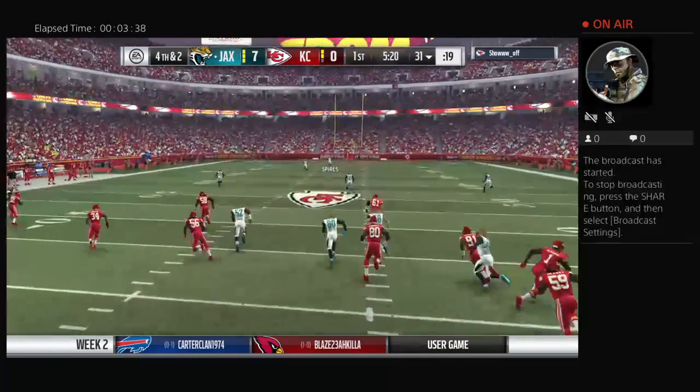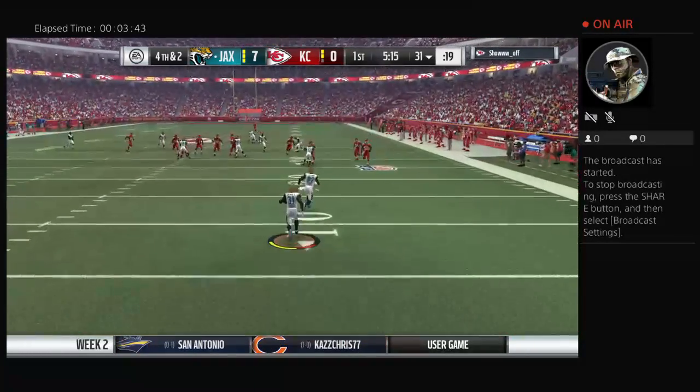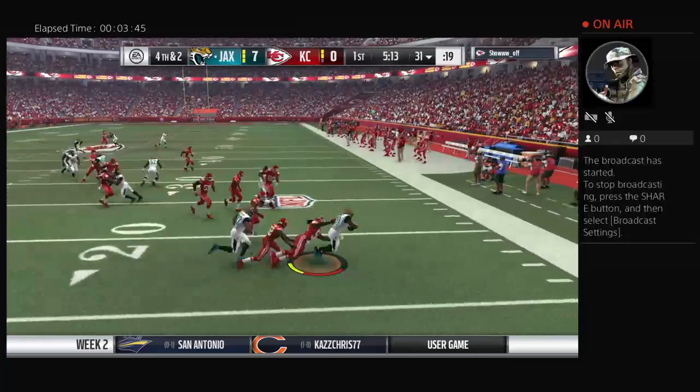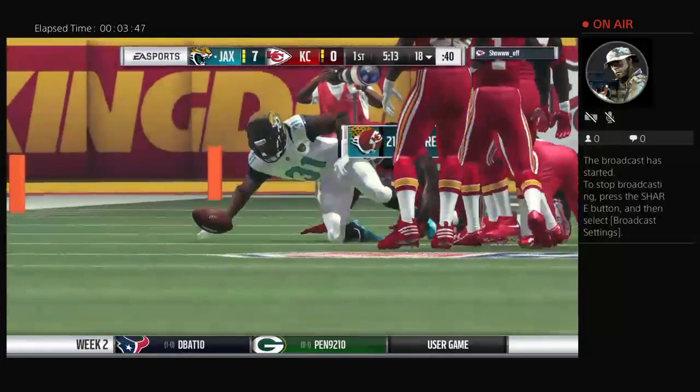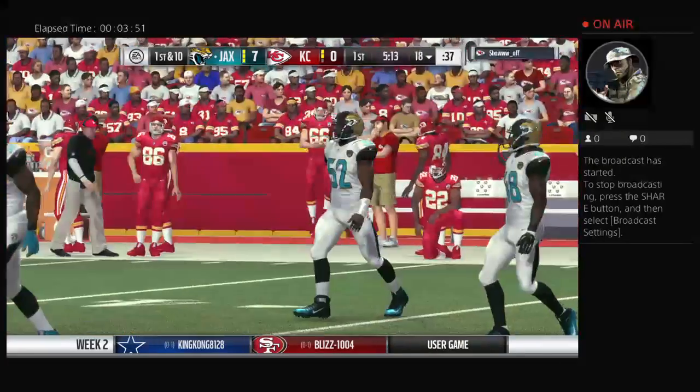And he gets this away, and look at this. This is a good one. Oh, he'll field it in the end zone. 21 yards. Well done on the return. And the Jaguars go on offense, 1st down and 10.